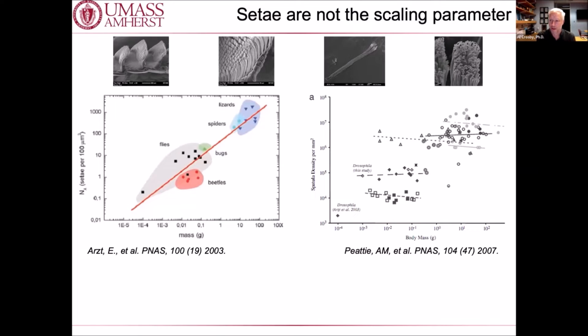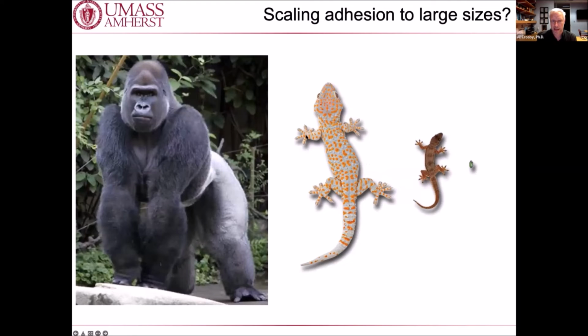So when we, as a group, started comparing these two plots, we started to say, what is the scaling parameter? What allows an animal or nature to use adhesion at all different size scales? Because it's not the hairs. That's what this data is telling us. And another way of saying this is, how can we understand how to use adhesion for something as small as a leaf beetle to something as large as a gorilla, okay? Nature has taken care of using it for lizards down to leaf beetles, but we wanted to make the leap to something as large as a gorilla or maybe a person being able to use adhesion for locomotion.